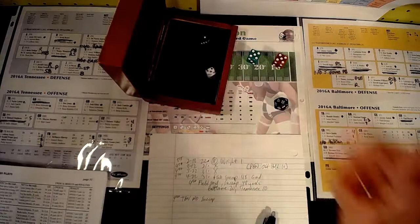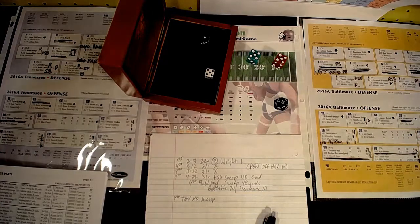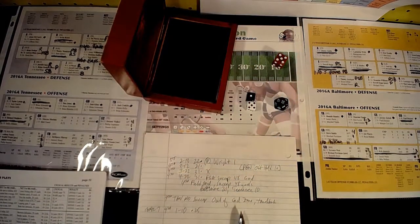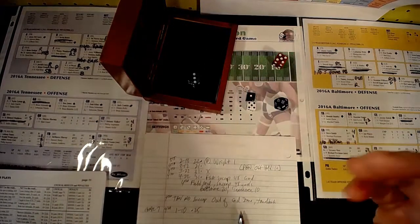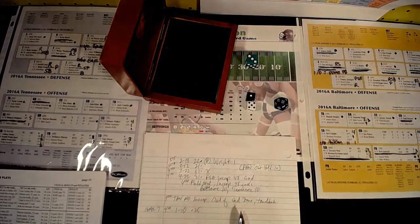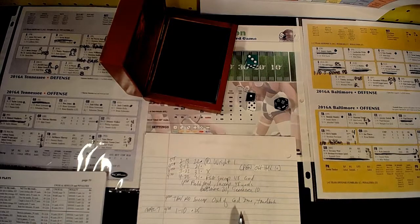Okay, so Succop to kick off, and that's going to be out of the end zone for a touchback. All right, so that was a heck of a 13-play drive for the Titans, only to come up with 3. But they do get to within 10.